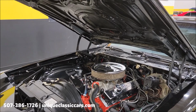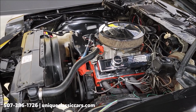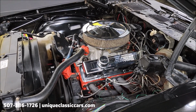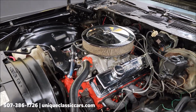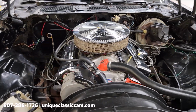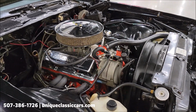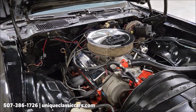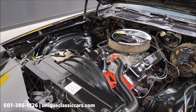There we go. Got the hood popped open. Again, 350. Numbers matching. Original block engine. Headers, HEI ignition. You see back there. Edelbrock Performer intake. Power steering. Power brakes. Does have a Holley carb, FYI. Little dress up with the valve covers being chrome, same as the air cleaner cover. Nice looking engine bay.